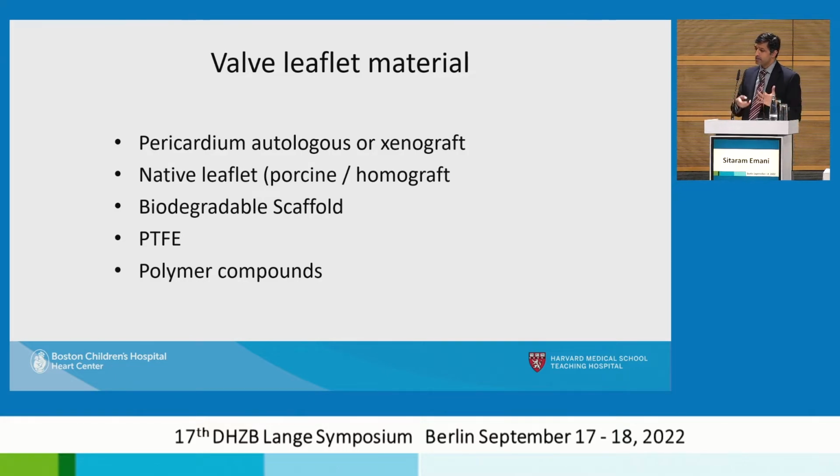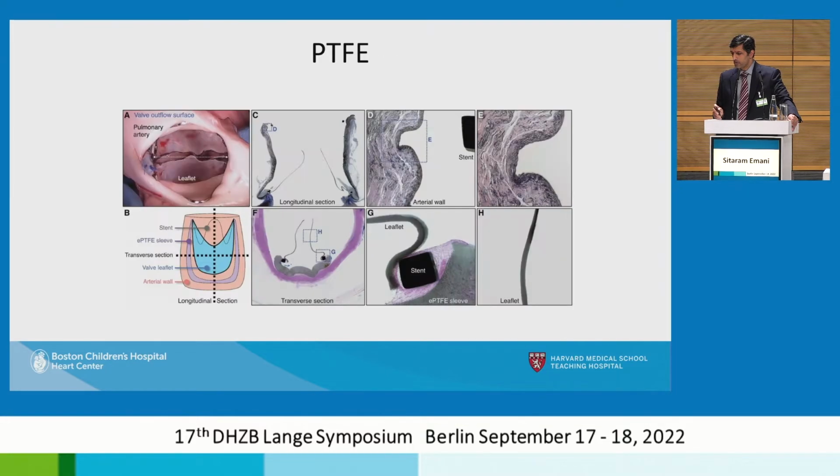In terms of thinking about the valve leaflet material, and I didn't put the Zwiggy box here, but this is kind of the Zwiggy box, if you will, of all of the considerations that we had. What types of materials to use and in what configuration was of great discussion. Here you can see our initial experiments with PTFE implantation as a valve leaflet.